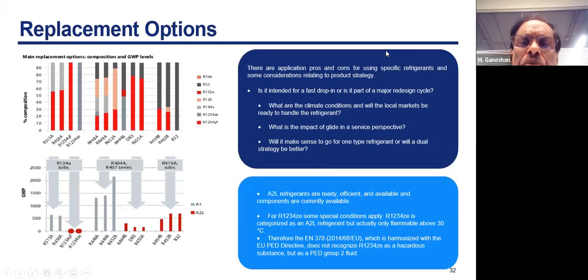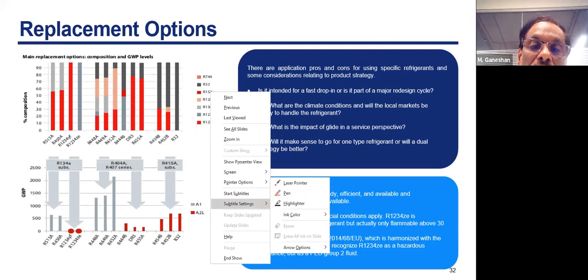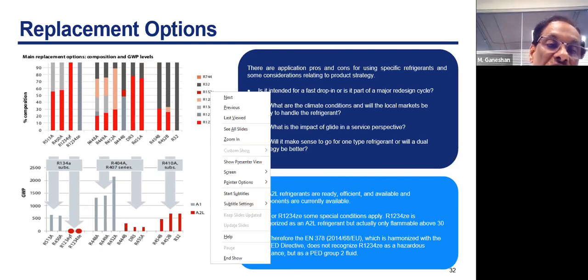Okay. So the replacement options. How do I think of replacing all the HFCs, which the regulator intends to do? Here, if you see, 1234 is the only thing now which is the simplest one. But if you see down, the GWP versus the toxicity, the safety portion, this is where people are going into a lot of testing, and it is already going on in the industries now.